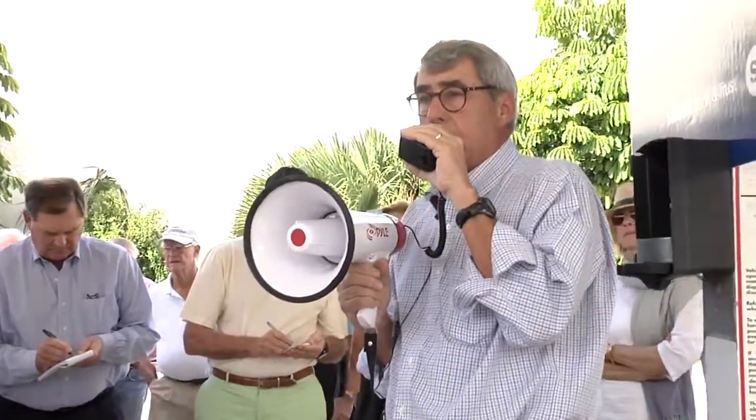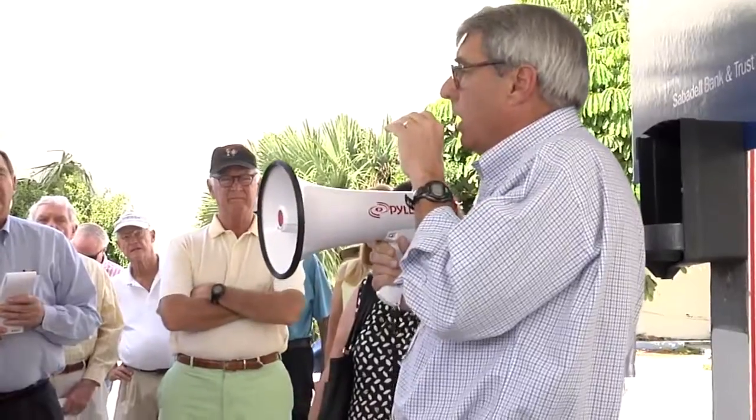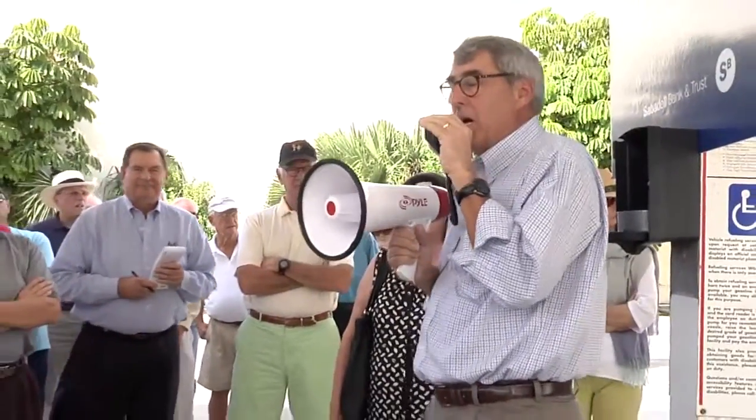I see a hand up in the back. The question is, for those who may not have heard it, the water table's been up. How can you put underground parking here? First of all, I'm not going to do it. Somebody else is going to do it, and they're going to make that decision. But let's talk a little bit about that issue.